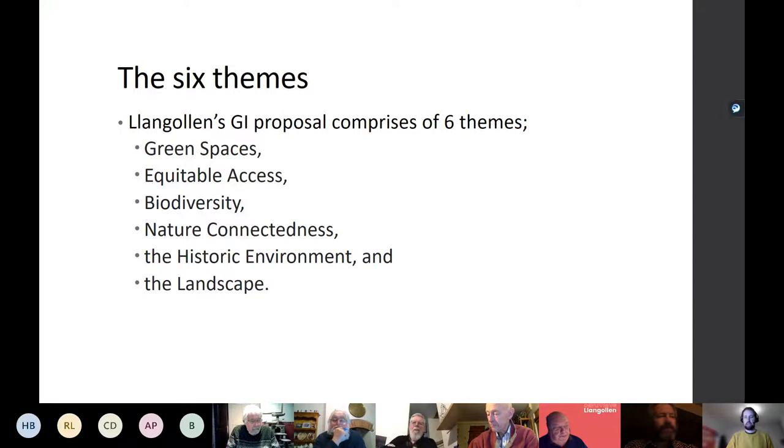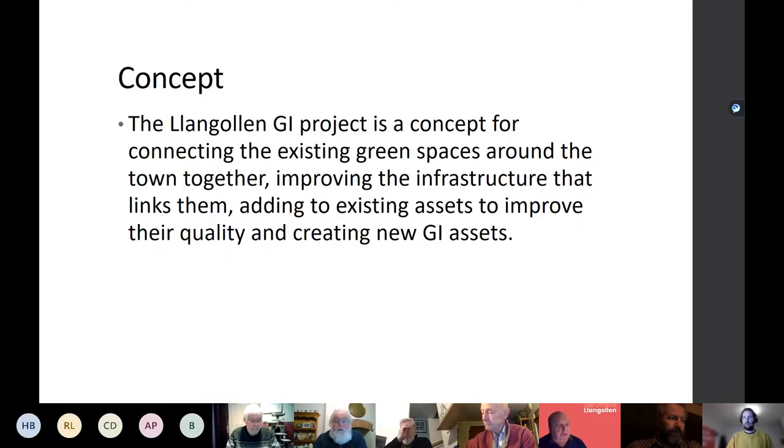There are six key themes running through the proposal: green spaces, equitable access, biodiversity, nature connectedness, the historic environment and the landscape. I think we would probably agree that all six of those aspects are incredibly important in a town such as Llangollen, with such a fantastic setting and rich historic and cultural ties, and really making sure that we have accessible opportunities for all members of our community. So the concept is for connecting the existing green spaces around the town together, improving the infrastructure that links them, adding to existing assets to improve their quality, and creating new green infrastructure assets.